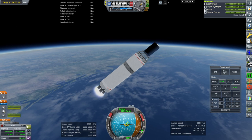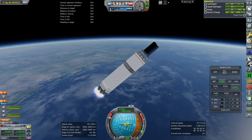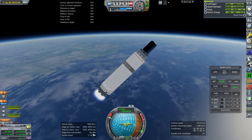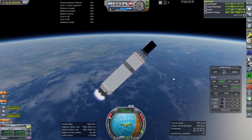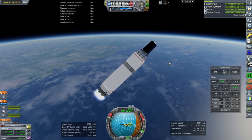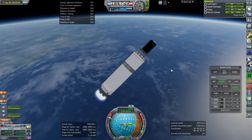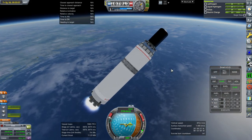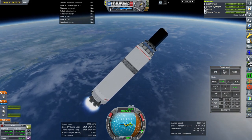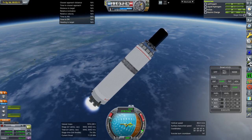I don't know what kind of staging I have in the VAB. It's a little bit messed up, but in the VAB it says 6 minutes. Out here it says 8 minutes, so I think it's 8 minutes. It was lying to me in the VAB. I don't know why. Probably the staging.